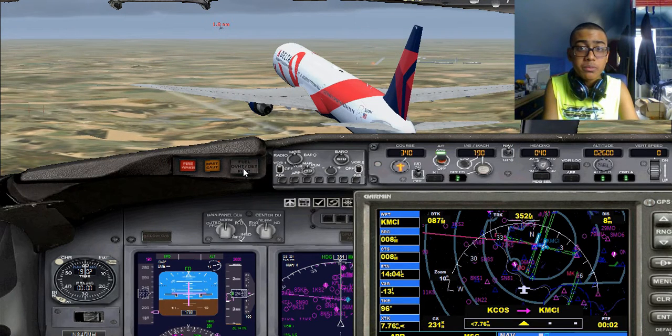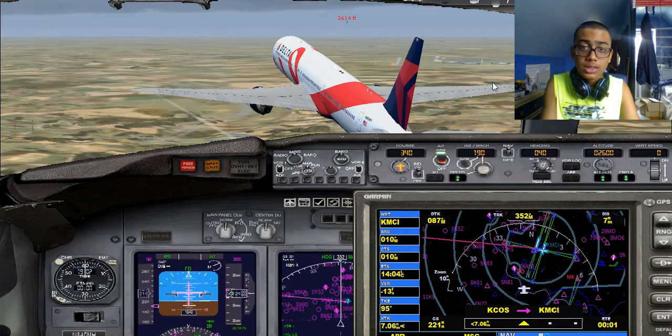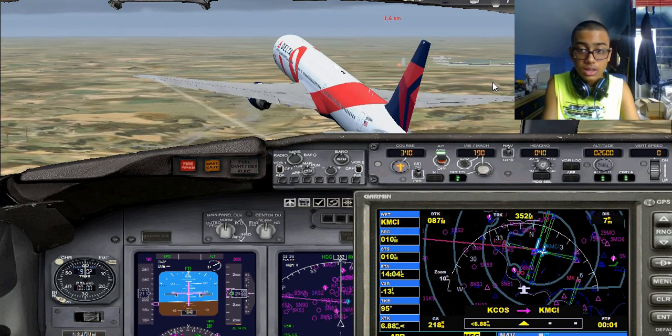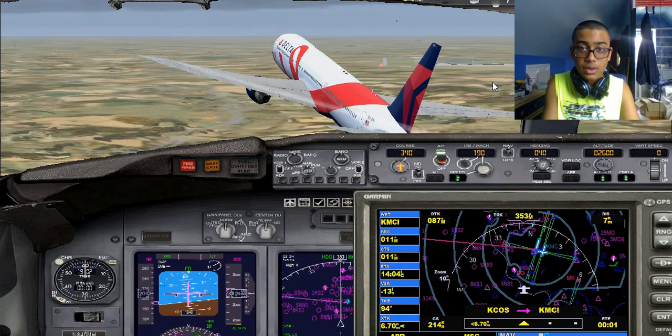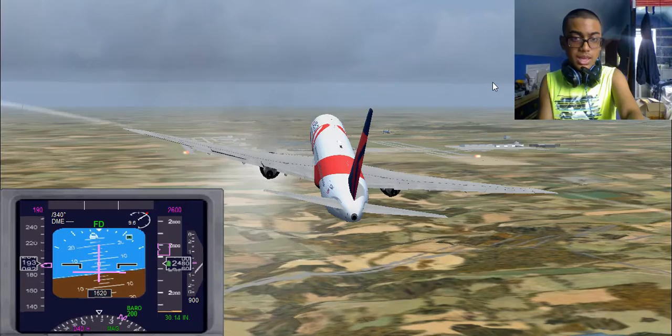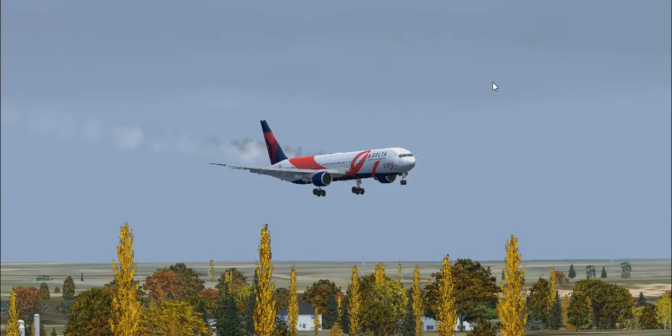And we are now entering this runway right here. It is the runway we are going to be landing on. Yes, it is. I'm lining up with it right now. We're at 214 knots. And yeah, we're lining up and we are in Missouri. So I will see you guys when they clear me to land. And they have just cleared me to land. I'll see you guys on landing.